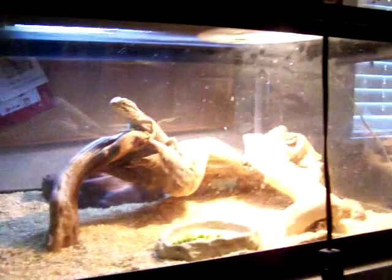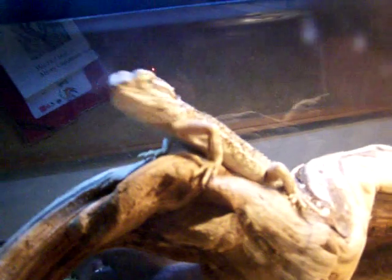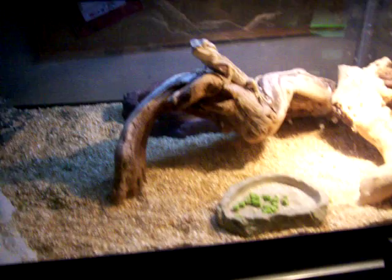Here are my Rankin's dragons, aka dwarf bearded dragons. That's Steve right there, the male, and the female Terry is hiding out in there. But yeah, that's Steve. Terry's a little smaller than Steve. Yeah, so that's them, and that's their cage. They're really cool. I got them for free, actually. It's a really good deal. I mean, they go for like $200, $300 each, but I got them for free, so it's really cool.